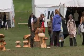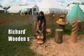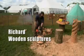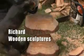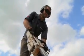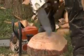Richard is a sculptor too. But he makes wooden sculptures with a chainsaw. He can make sculptures very quickly, but it's a dangerous job, so he always works carefully.